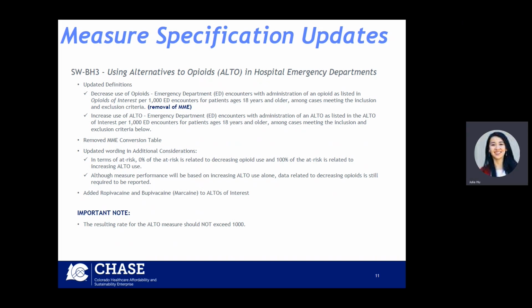We will still be looking at decreased use of opioids and increased use of ALTOs, but instead of it being MME per 1,000, we are looking at emergency department encounters with an administration of opioid listed in the opioids of interest per 1,000 ED encounters for patients 18 years or older. So in terms of at-risk, 0% of the at-risk is related to decreasing opioid use, and 100% of the at-risk is related to increasing ALTO use. Although measure performance will be based on increasing ALTO use alone, data related to decreasing opioids is still required to be reported.